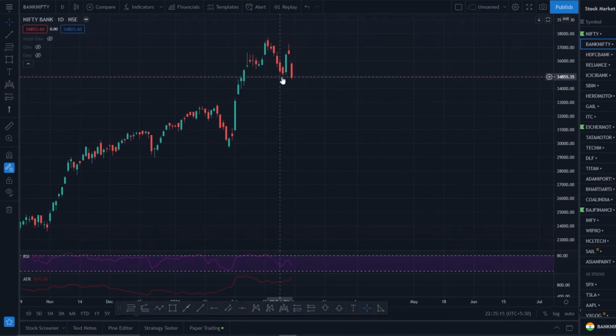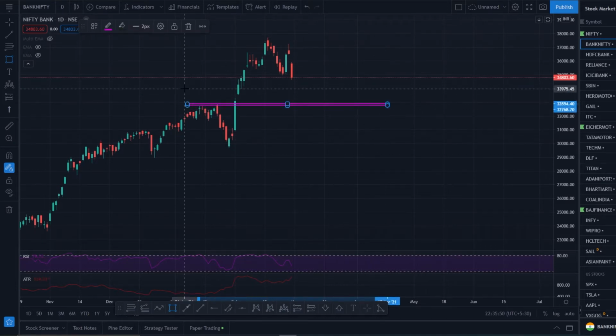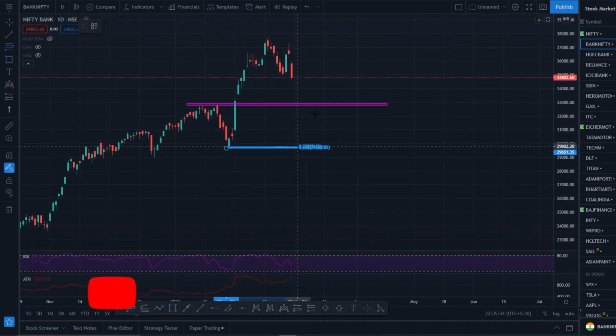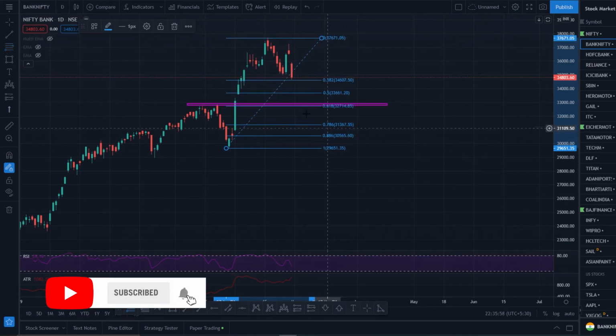Anyways, we have a break and close below this previous swing, so I'm expecting it to short on this and probably take my targets somewhere over here. That is the previous structure over there. Let's draw some Fibonacci retracement on this as well. We have 618 lining up over there.